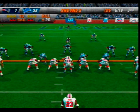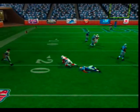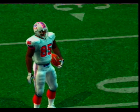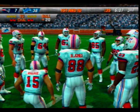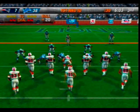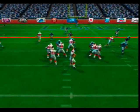The Lions come out in a nickel pack. Gets the pass off, and this pass is completed. They get first down yardage on that hookup. The result of the play is a first down. First and 10. Ball on the 20-yard line. They weren't able to get into the red zone once in the first half, but here they are in the third, inside the 20.